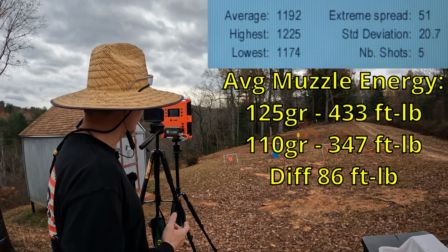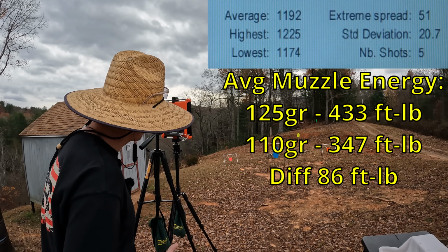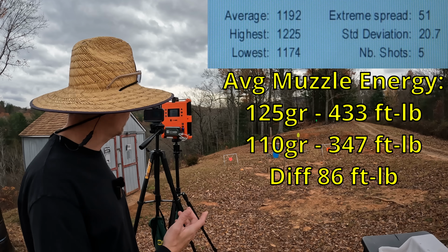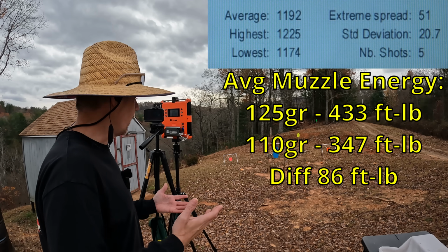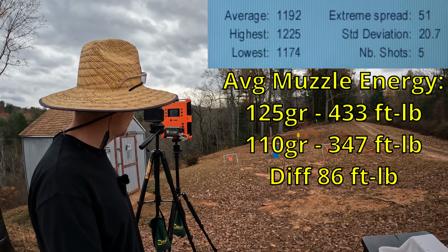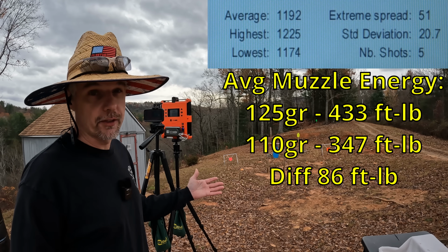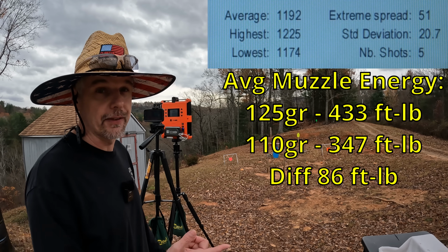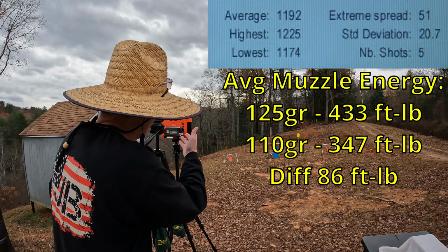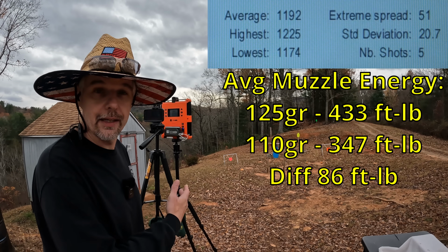We had an extreme spread of 51 with a 20.7 standard deviation, and that big spread is because I'm sure that last one that jumped up on us for whatever reason. 1192, so not a whole lot slower than the 125, but it is slower. But I can say for sure there is a big difference in the recoil. I mean, a drastic difference in the felt recoil. And right at 1200, that's still not bad for a 2-inch with a 110 grain projectile.